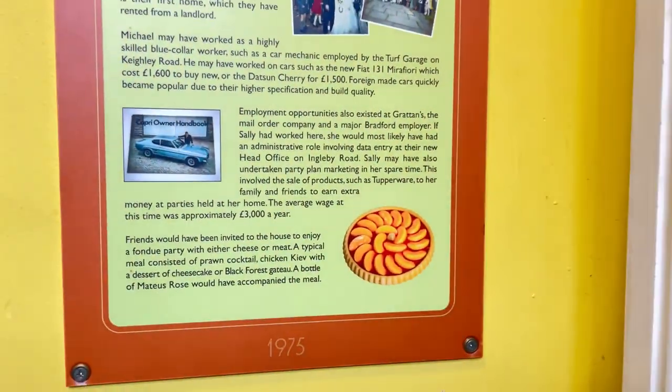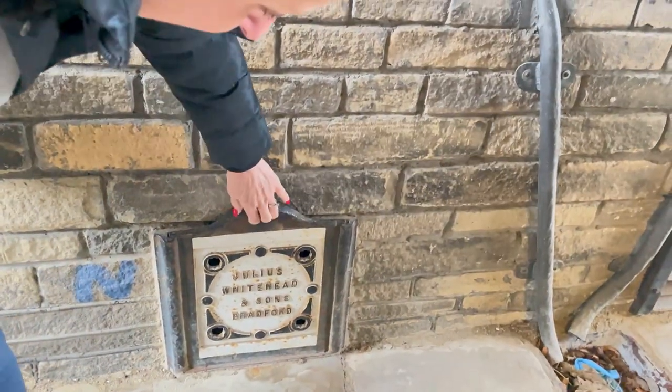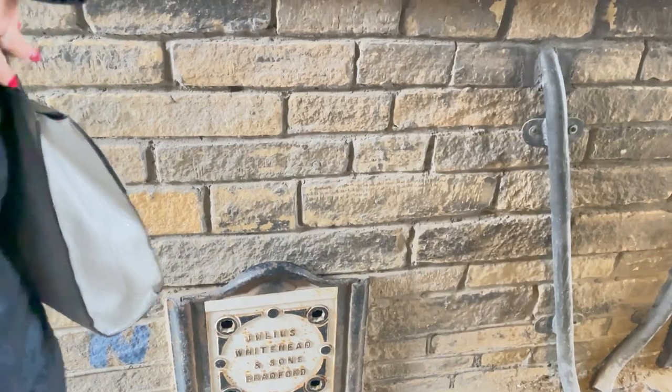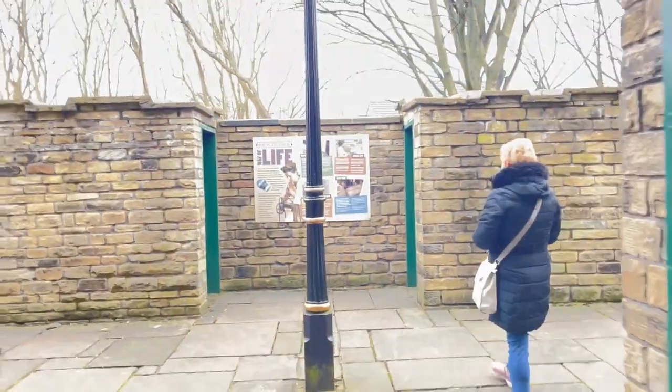Let's go have a look at the back. So walking through a passage now. Typical, and down here that'd have been you going into your coal. Your coal, what we say up here, your coal oil. Yeah, on each side. One for each house. And then obviously these are the kitchens. Kitchen for the front house, kitchen for the back house, and the waste pipes. And then into the backyards.